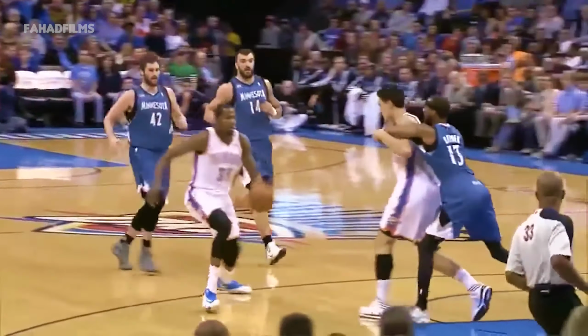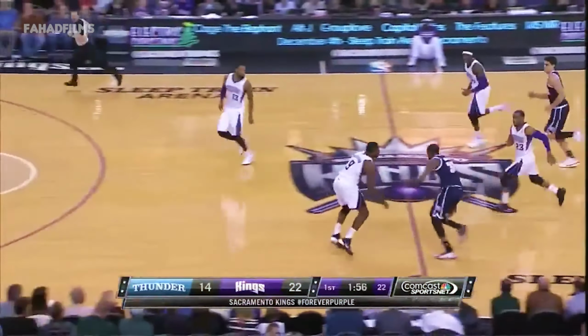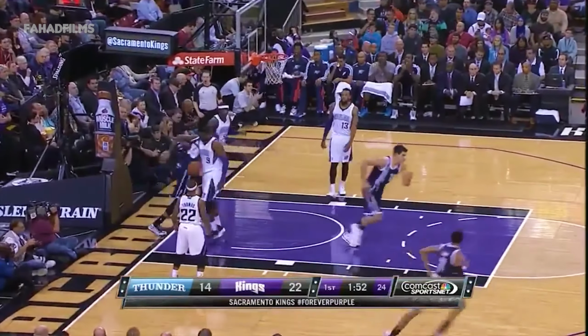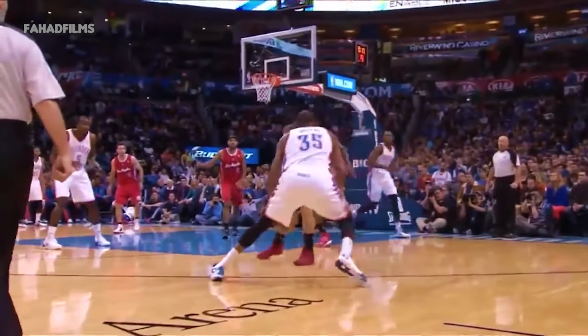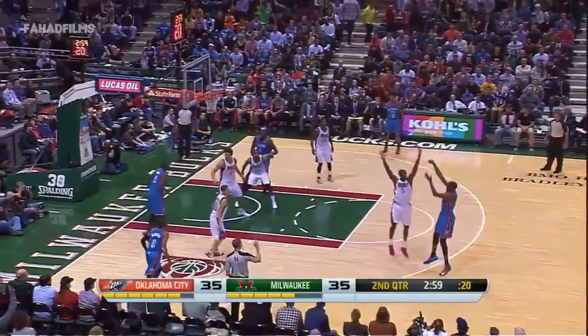And one for KD. Oh, nice change of speed there. Oklahoma City coming right back. Durant all the way, and the dunk to make it 22-16. Obviously. Durant on a crossover. That's incredible. A guy 7 feet. How much do me and Derrick Rose look alike when they push like that?